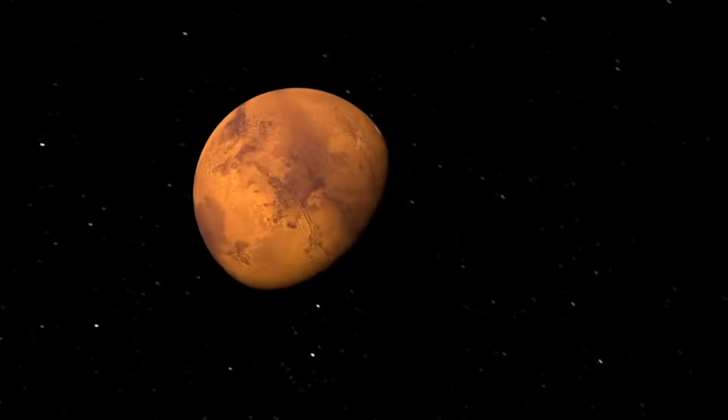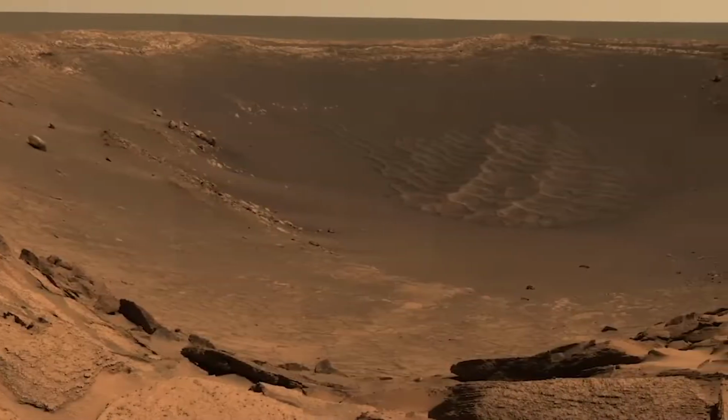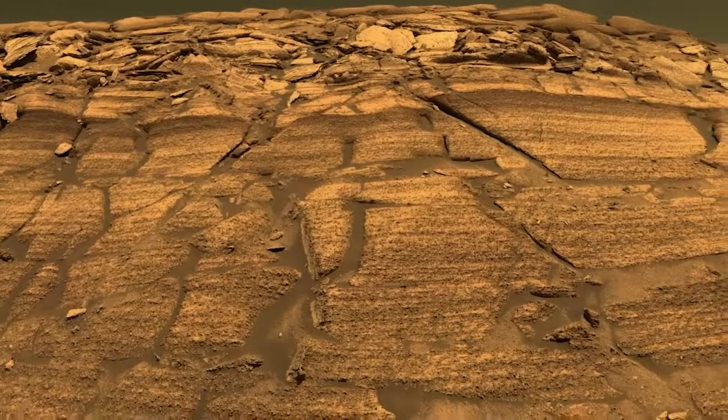As humans, we're naturally curious, right? We're natural born explorers. It's in our curiosity that we want to explore outside of Earth and explore Mars, understand what type of resources they have. Can it sustain human life?